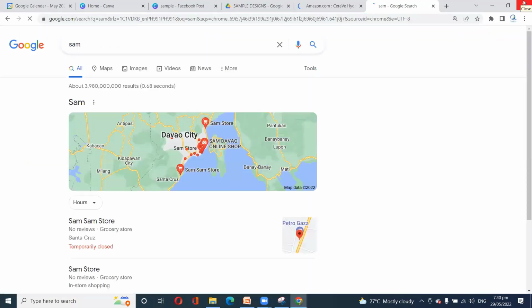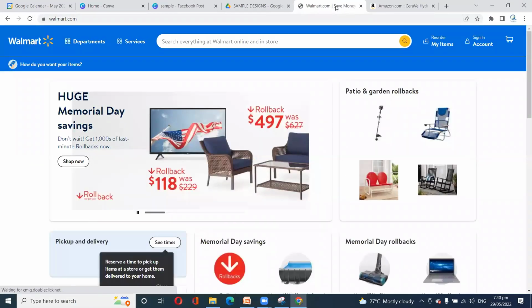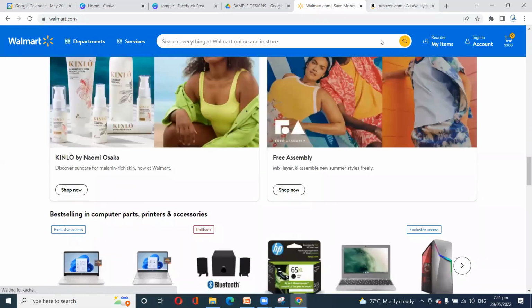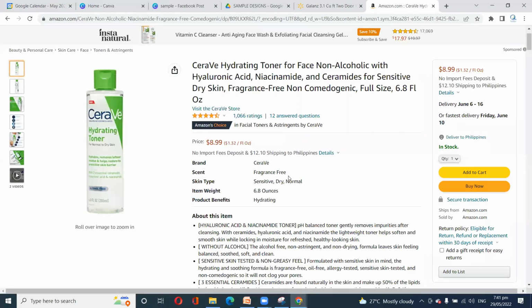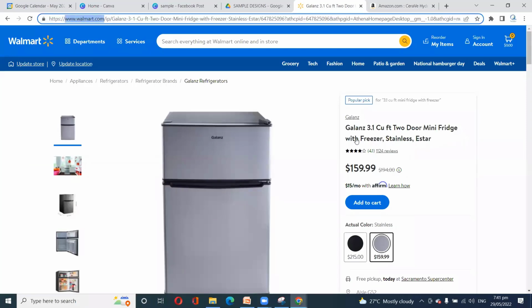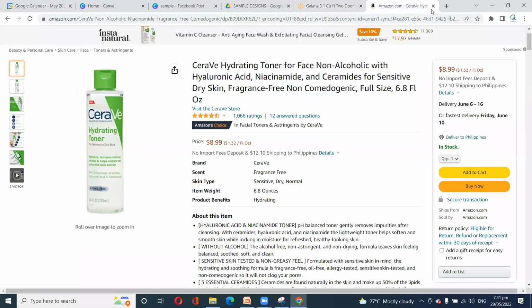May tawag dito, may supplier. Yan. So Walmart is one of the suppliers. So most of the times we visit Walmart and then we will look for items that are also found in Amazon. And for our job, since our client has a store here in Amazon, of course, we have to find some items here from this website. Okay, this is the supplier website. So we have to find some items here that are found also in this website and make sure that the price here is lower than the Amazon.